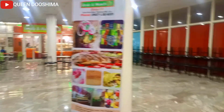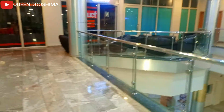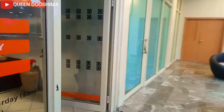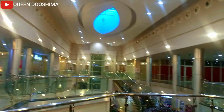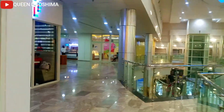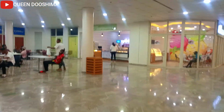African dishes, continental dishes. The view from here. The jungle, you see, everywhere is glass here. I think that has given it a nice touch.